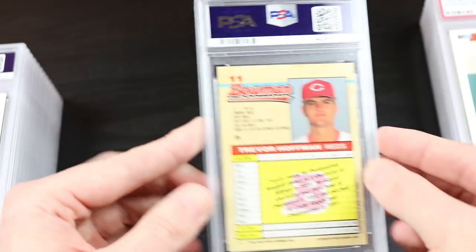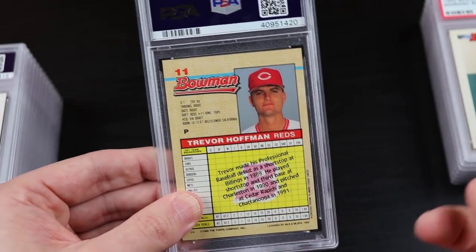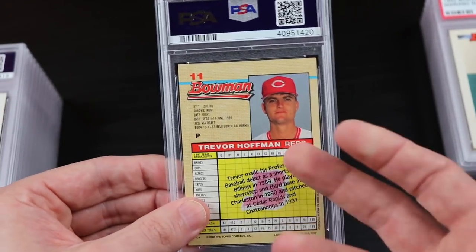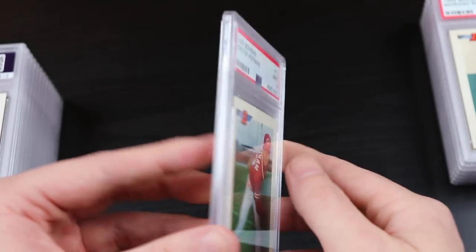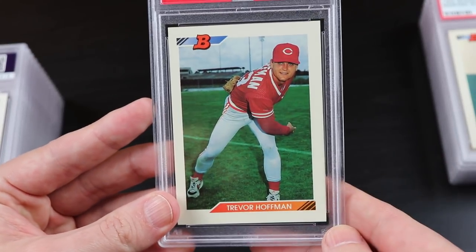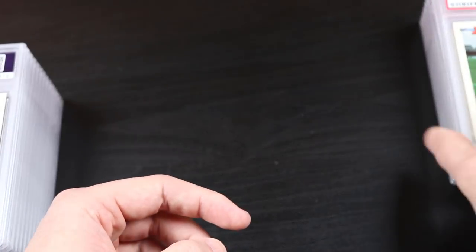And here's the Trevor Hoffman. From all I've heard, one of the nicest guys who's ever played baseball. I've heard so many stories of how nice of a guy he is, so you got to respect that. Hall of Famer Trevor Hoffman. It's a 9 as well. I can see it, the centering is a little bit off. But still, cool. Trevor Hoffman rookie card.